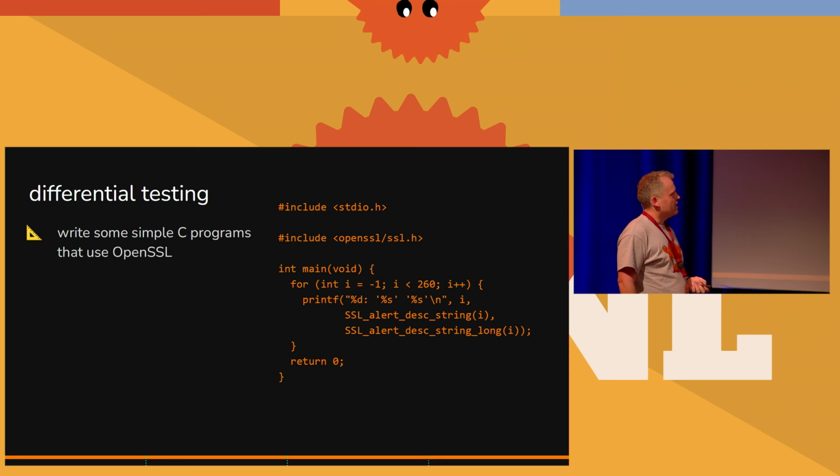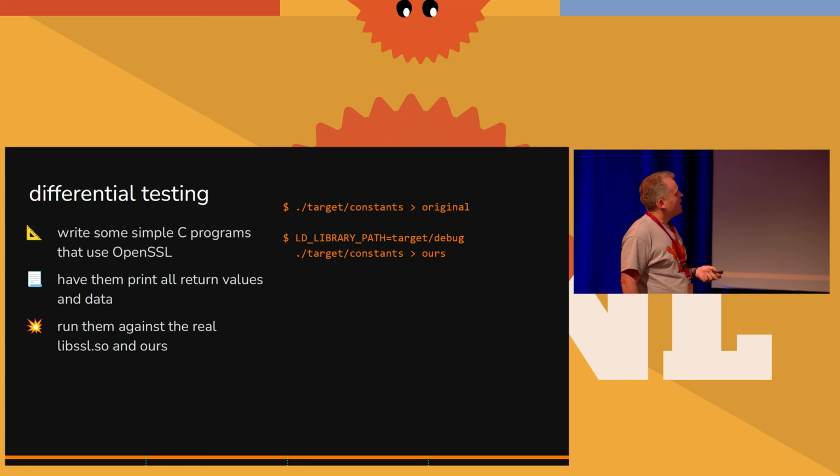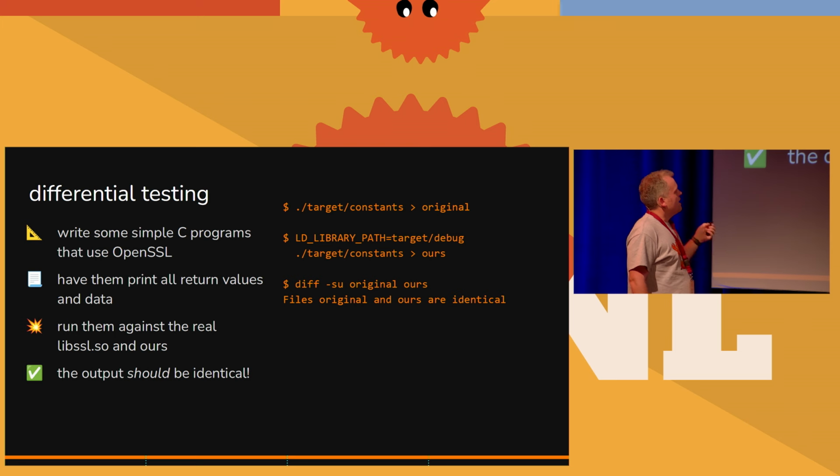What is this getting towards, Joe? Well, that's what the output looks like. And then we run it against the real OpenSSL and our thing. And you probably see where this is going now. They should be identical.